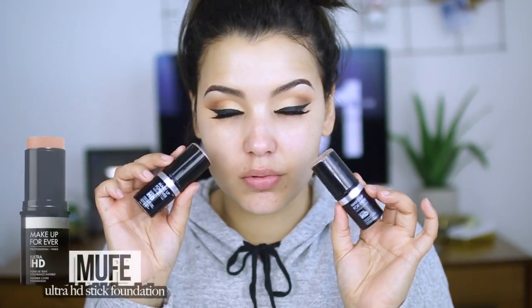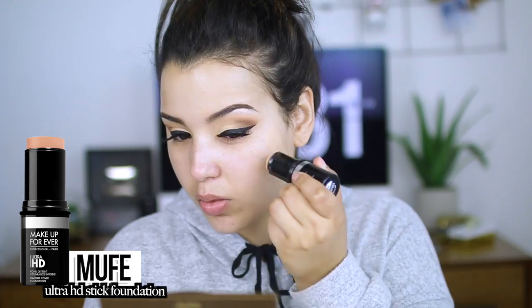For my face primer, I decided to go in with the NYX Pore Filler Face Primer, which is essentially just going to diminish the appearance of larger pores. It's just going to fill in all of those fine lines. It is awesome. And then for my foundation, I wanted to go in with the Makeup Forever Ultra HD Stick Foundation. I absolutely love this stuff.